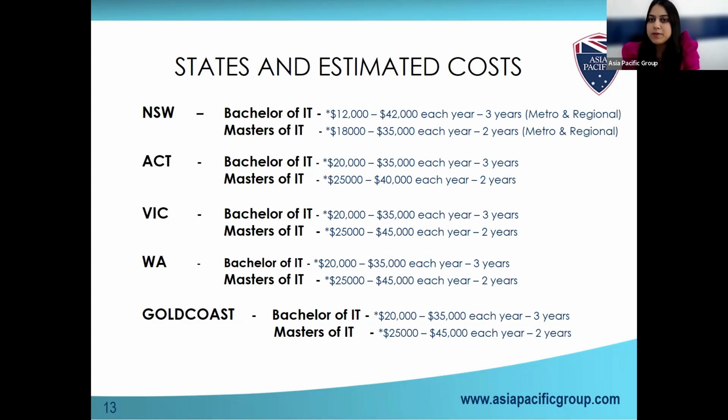So the cost all depends upon the level of education you're choosing for yourself, both for onshore and offshore. I'll start with NSW first. For a Bachelor's of IT, the estimated cost is between $12,000 and $42,000 each year, and the duration of the course is 3 years, both in metro and regional areas. A Master's of IT starts from $18,000 and goes towards $35,000 per year. That is also a 2 year program, both for metro and regional areas.